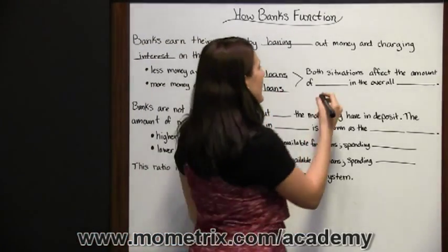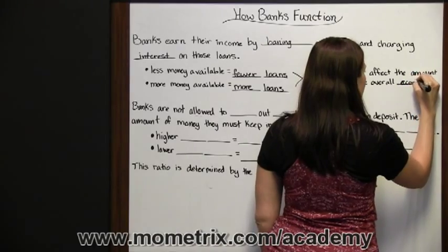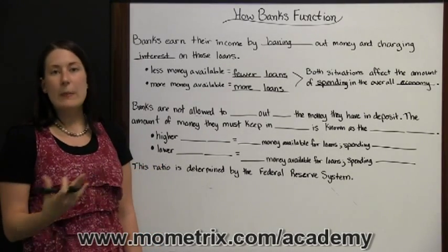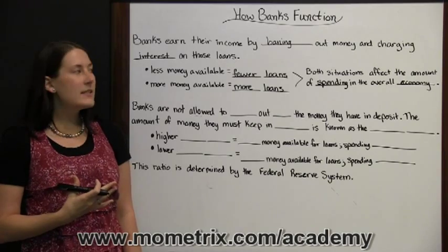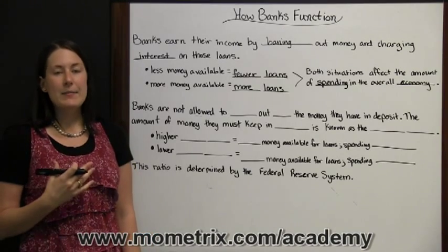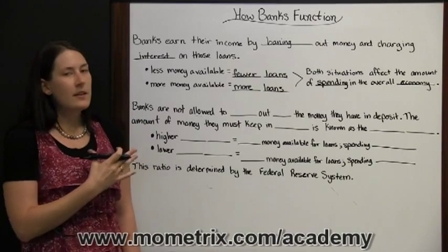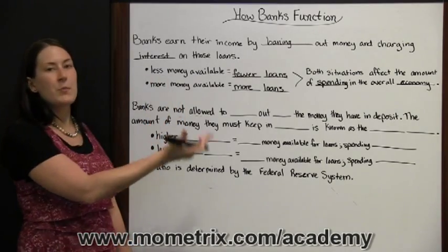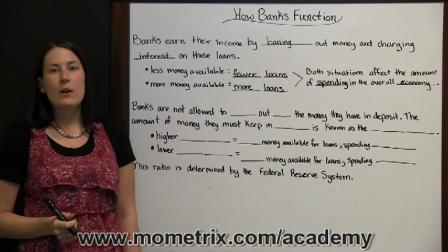Now, both of these situations affect the amount of spending in the overall economy. And that is because a lot of times people take out a loan to make big purchases. You get a loan to buy a house, you get a loan to buy a car. Sometimes people get a loan to buy boats or to start businesses, or if they need several appliances at once, they could ask for a loan for that. People get loans for engagement rings, loans for all sorts of things. So there are going to be lots of reasons for loans, but if someone's getting a loan, it's so that they can spend that money somewhere else. So more loans is going to mean more spending in the overall economy. Less money available, fewer loans is going to mean less spending in the overall economy.